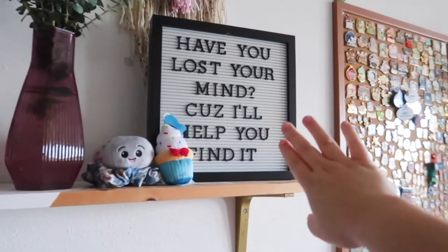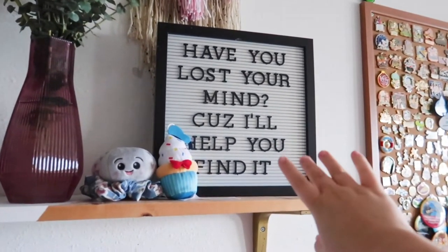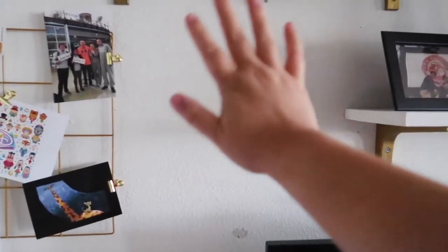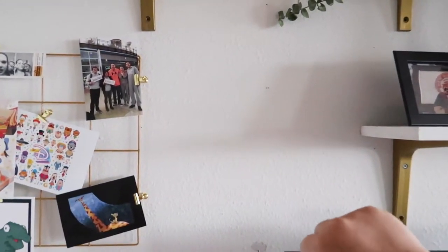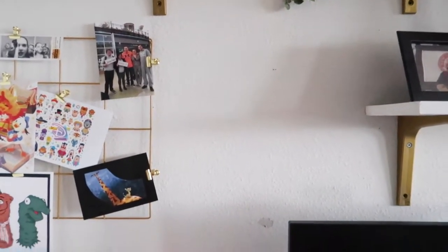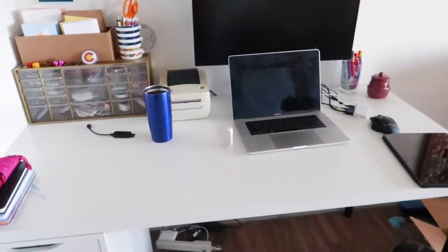This hasn't been changed since we moved into this apartment, so if anyone has anything funny that they put on their board, let me know. And yeah, I left this space open right here because I want to order some prints from some of my favorite artists and start collecting them here. But yeah, this is it for the most part.